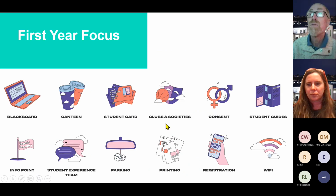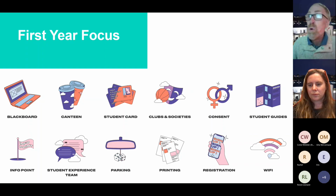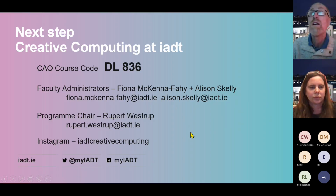And first year focus: taking the transition from secondary school to third level education is quite a big step, because you're allowed to develop by yourself, and somebody's not going to be checking on you so much. So we have this first year focus program for the first few weeks and into the first term of first year, and it's proven to be very successful as a way of making that transition into third level education. There's me, I'm the program chair, and then we've got Fiona and Alison as our faculty administrators.